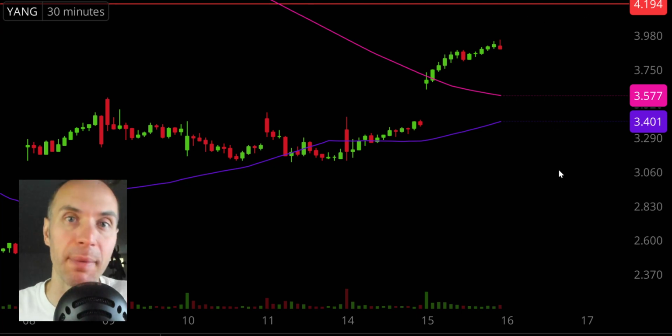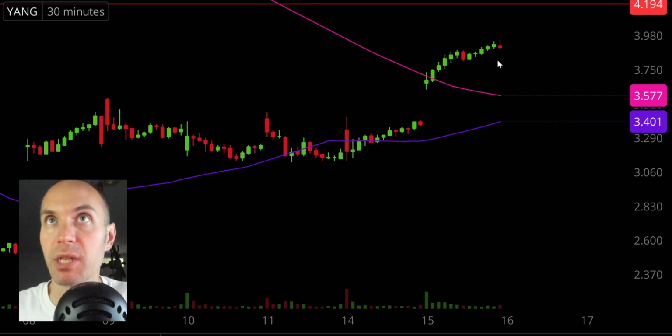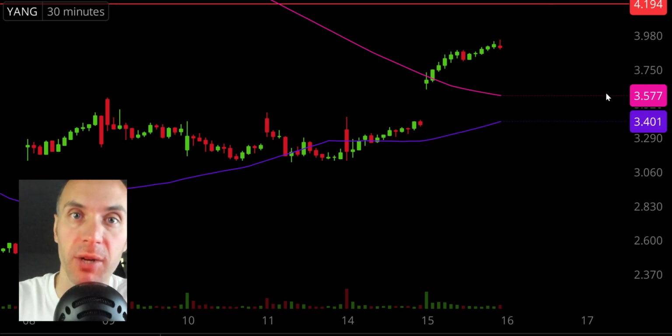But the biggest dynamic today was it finally got a breakout of that consolidation, had good volume, and we'll see if this momentum can carry it up to that 419 mark or not.